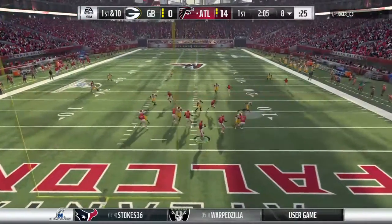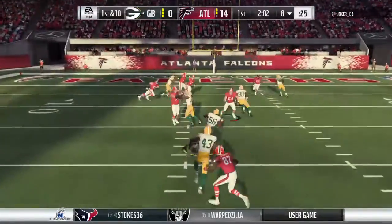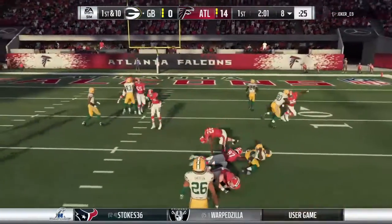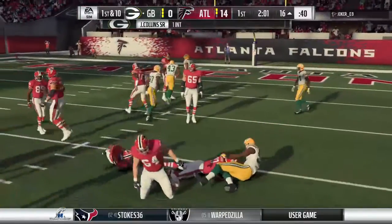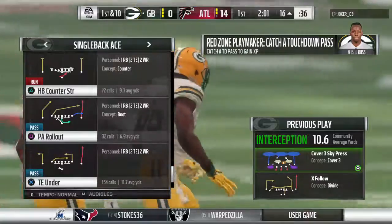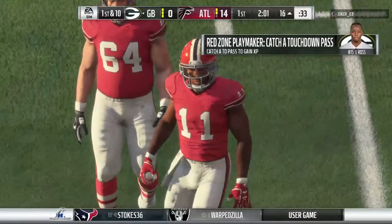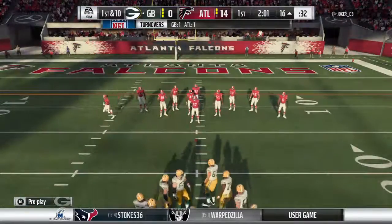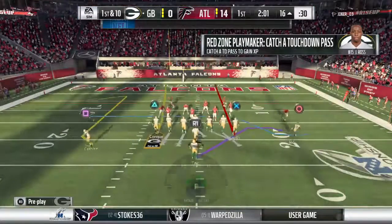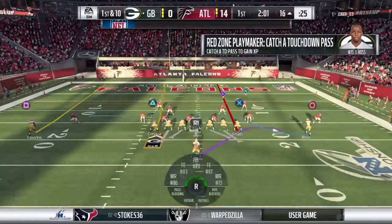Following the interception here, Mariota. He rifles one that's intercepted. Picked off at the 21. And they'll have the ball set up in the red zone at the 16-yard line. That interception sets them up beautifully already in the red zone. And you can hear it all the way up here. Everyone turn to block, find a spot, and now they're set up inside the red zone for their offense.